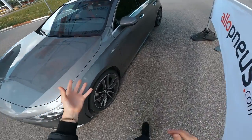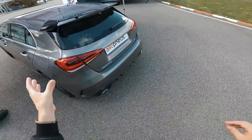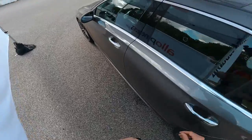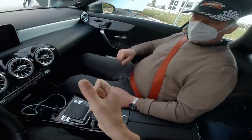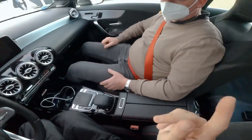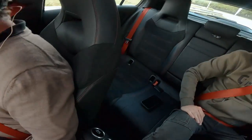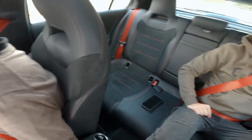And they very kindly lent me this very cool A35 AMG, which has a stage 2 tune on it, so it's producing some pretty cool power. And inside we have Thierry. Hello. Who is a professional racing driver and has shown me around the track, so I already know the track a little bit. And then we've got Erwan, professional filmmaker, who's coming along for the ride on the track.